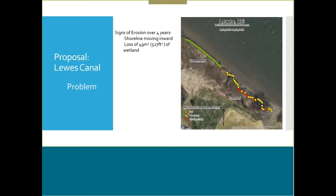We have mocked up a design for our project. This is the overhead view. The edge of this is going to be constructed with oyster shell bags, a little more resilient to the wave action that we know is on this canal due to boats, especially in the summertime, and will help encourage colonization by the nearby oysters that we know are there. We have this winding shoreline edge, going to work around the oyster beds that are already there.